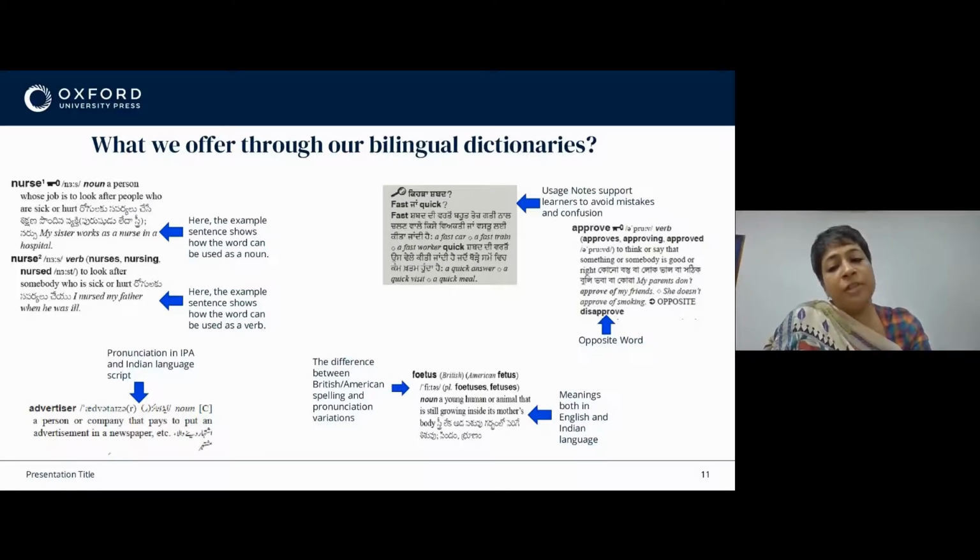The difference between British and American spelling and pronunciation variations are also illustrated in our dictionaries. Learners are often confused between popular spellings and standard spellings. It is important they understand the differences and maintain consistency while writing their assignments.